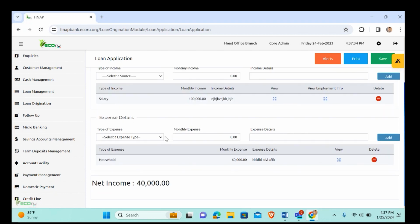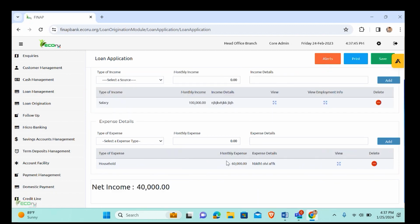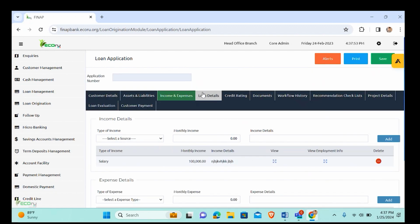Here you can type in the income and the expenses. Let's say, for the sake of the demo, they have typed in a salary. So this could be the monthly salary, which is 100,000, and the expenses is the household expense of 60,000. Once you type in the income and the expense, the net income is automatically calculated by the system.